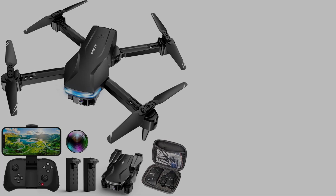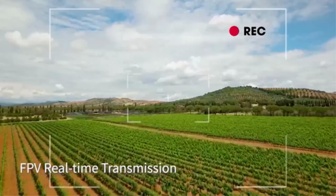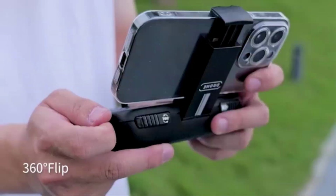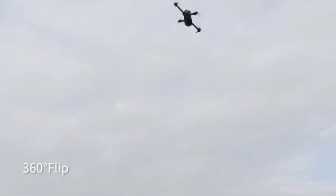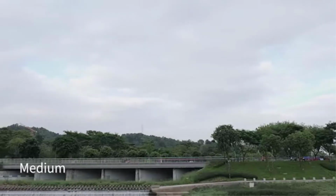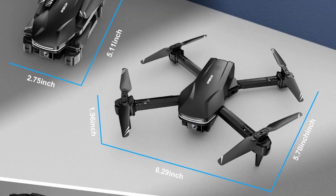Interactive features like 360 degrees flips and waypoint fly add excitement to flights, with the latter enabling users to draw custom flight paths on the connected app. The drone's foldable design and included carrying case make it portable and convenient to transport. The build quality is lightweight yet durable, and it includes safety features such as propeller guards for added protection.